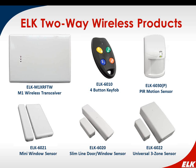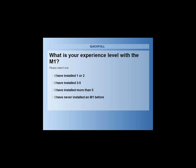I think now would be a really good time just to ask you a couple questions about your familiarity with the ELK two-way wireless. So, Jessie, if you could take care of that for us. Absolutely. So we want to get to know our audience. One question that we would like you to answer is, what is your experience with the M1? Have you installed a couple? Have you installed quite a few, or are you new to the M1 and to ELK and all that? A lot of you have installed just 1 or 2, and quite a few of you haven't installed an M1 before. So we are very excited that you've joined our webinar. I'm about to close this quick poll in a couple seconds, so you can finish up your answers, and thank you so much for answering them.